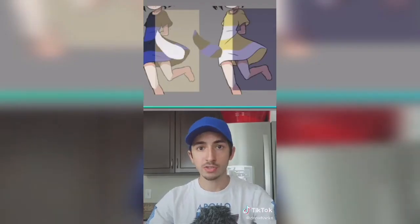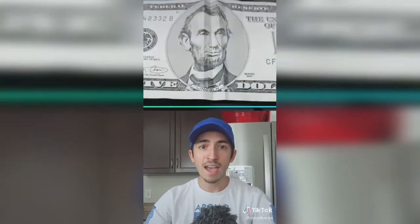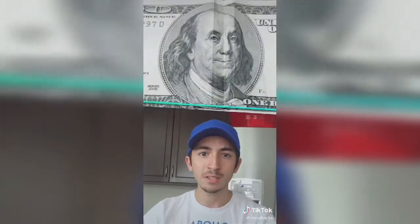Watch this animation that shows how the famous dress illusion works. Both sides are the exact same color, just with different lighting effects. Whoa. These money hacks let you change the person's perspective depending on your viewing angle. They'll smile or frown depending on your point of view. Definitely try this one at home.